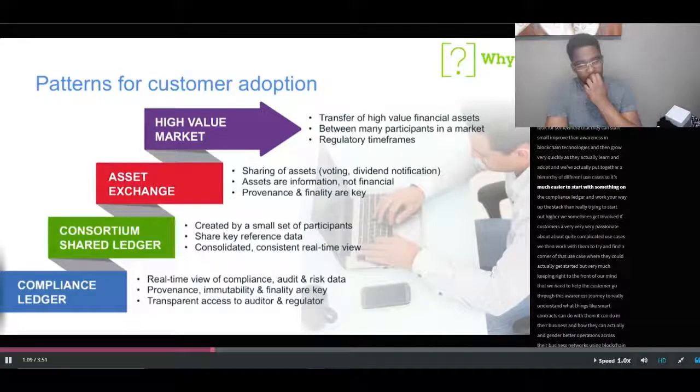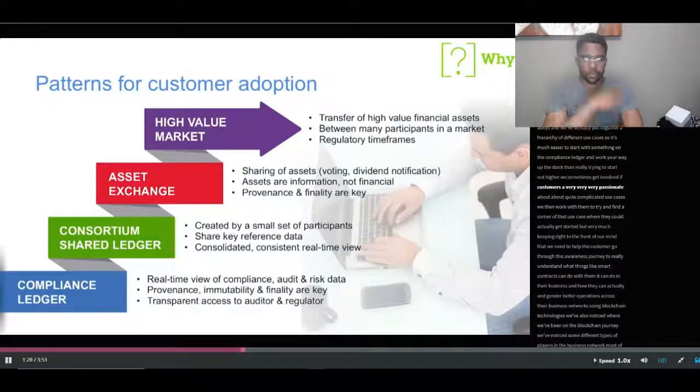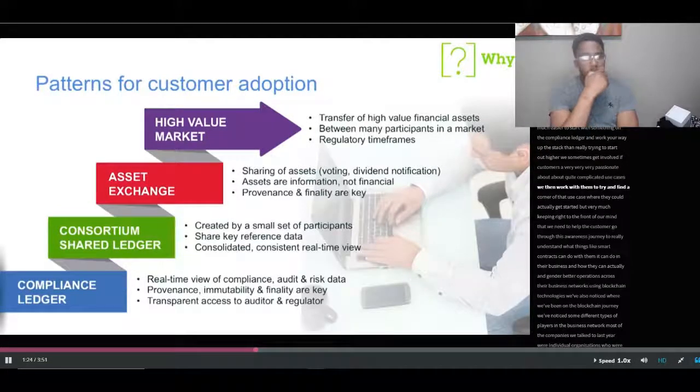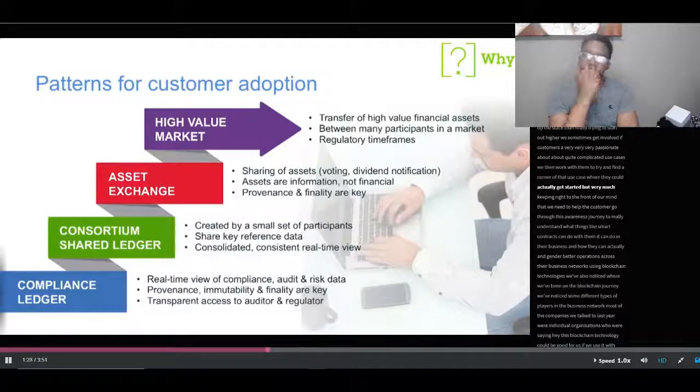We sometimes get involved if customers are very passionate about quite complicated use cases. We then work with them to find a corner of that use case where they could actually get started, but very much keeping at the front of our mind that we need to help the customer go through this awareness journey, to really understand what things like smart contracts can do in their business, and how they can engender better operations across their business networks using blockchain technologies.